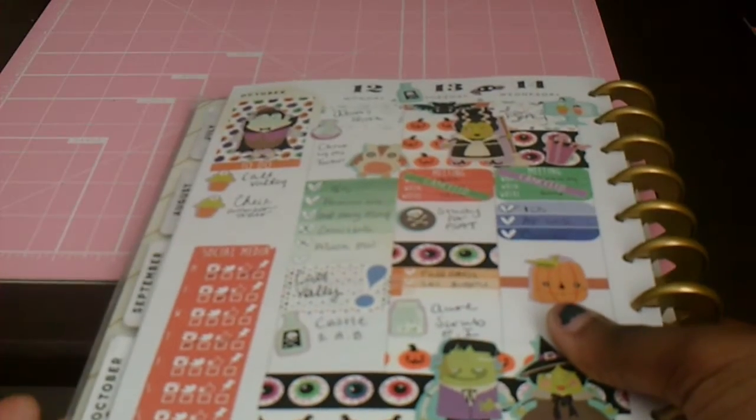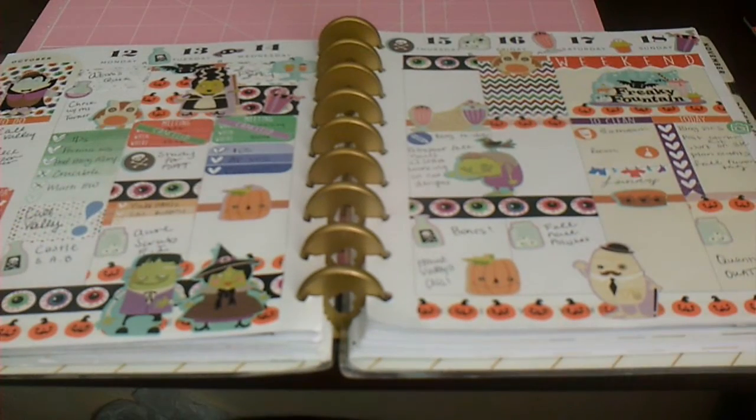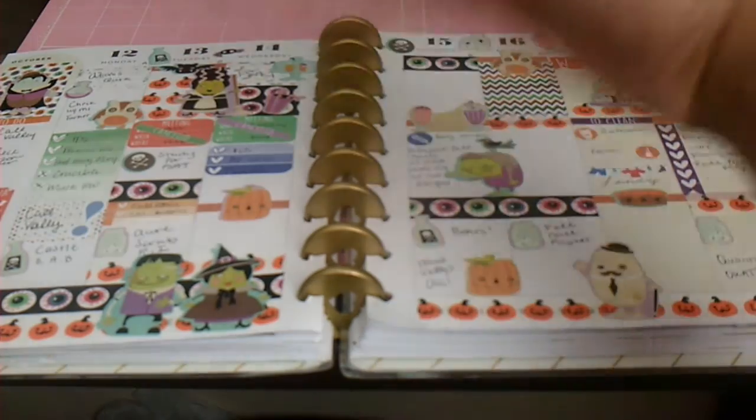So, this was an epic planner fail for me, because I just really didn't use it. It looks more decorated than other weeks, simply because I was trying to cover up the headers, but I didn't use it, because I didn't like the way it looked.